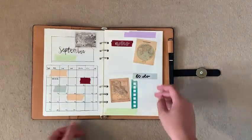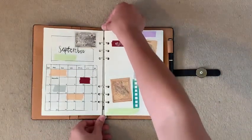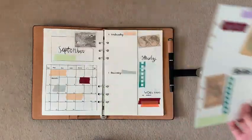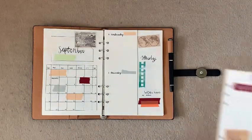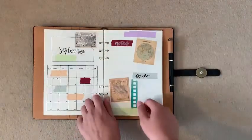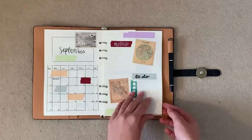Having a planner just means that you can write everything down in one place so you don't forget any homework that you have or any other reminders, because the amount of times that I've said to myself, oh, I'll remember that, I don't need to write it down, and then don't remember it is unbelievable, so I would really recommend doing this.